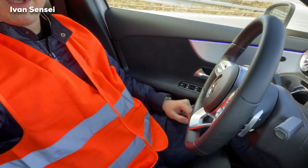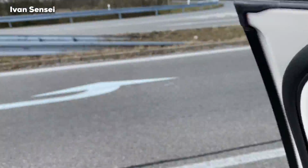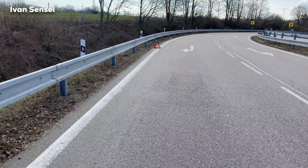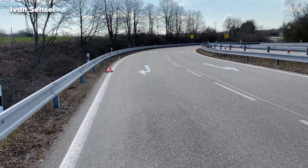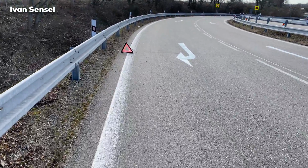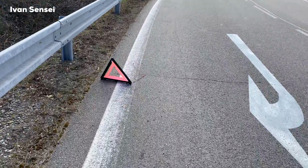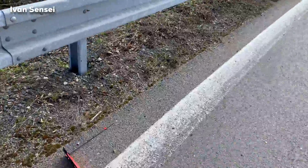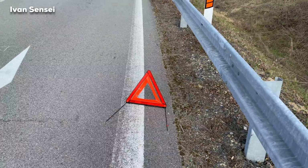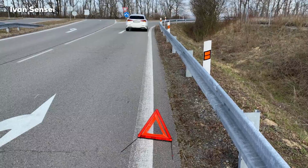Okay guys, so I have my vest on. I should place it at a safe distance, I don't want to put it super far away, so I think this is fine here. And this was in the car, and this is my first time actually placing a triangle here on the road. So yeah, that's it.